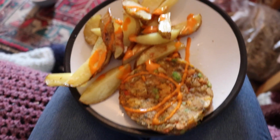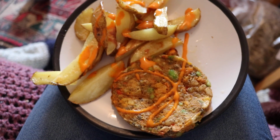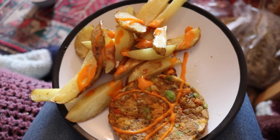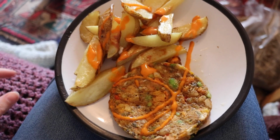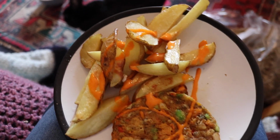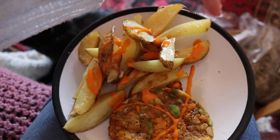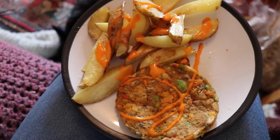For my lunch, I've got chips and a burger and sriracha mayo, although the oven didn't really cook the chips properly. Oops, I've just dropped one on the floor. Bunny can eat that. Yeah, they're not crispy, they're just kind of floppy. And the burger's not crispy either, so that's kind of annoying.